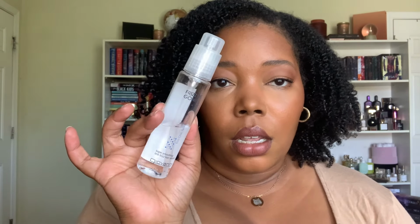Now, I am using the Giovanni Super Smoothing Anti-Frizz Hair Serum. This is one of my favorite hair oils or serums for the summertime. Like, it's good. It's called Frizz Be Gone. And it does really help tamp down the frizz as well. It just glosses over everything, makes everything look super smooth. So this definitely aided in that, but I didn't have a lot of frizz to tamp down in general.